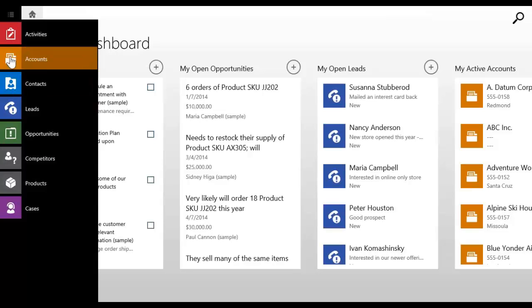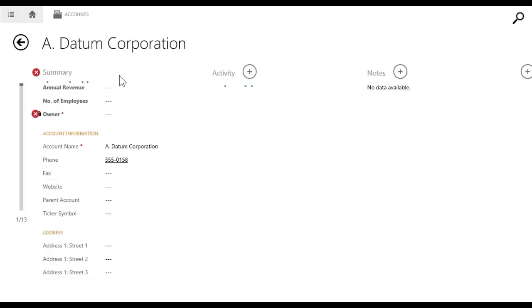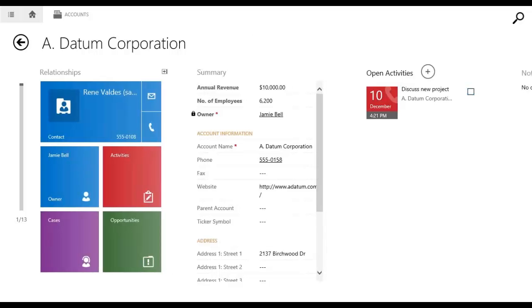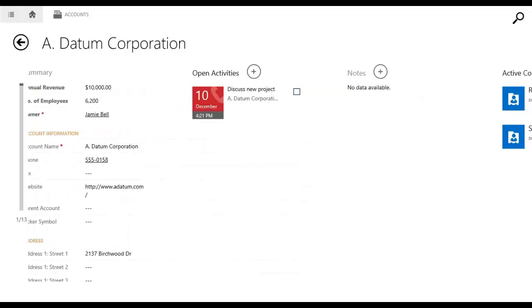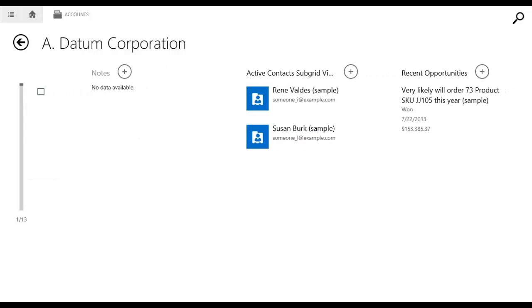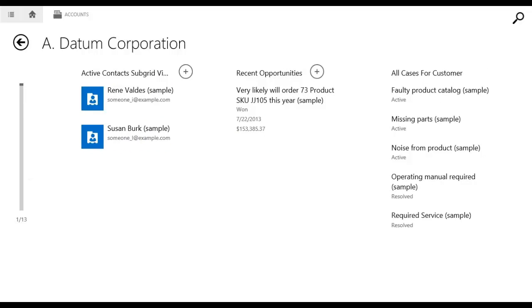leads. For example, we can click on accounts and I can see all my accounts here and click on a row and have a great view of everything I need to do here on a Datum Corporation. And let me scroll a little bit to the right. I'm running this on a Windows 8 computer, but if this was actually a tablet, you'd be using your finger to scroll here. I know that's a little fast, but I'm trying to give you a look of the vast amount of information you can have on the screen.